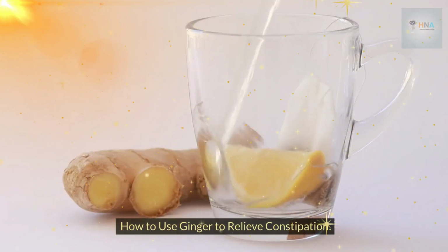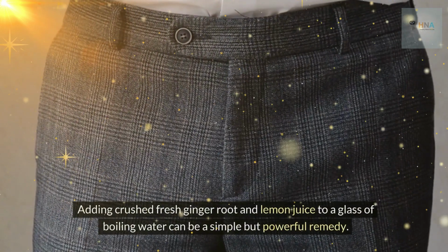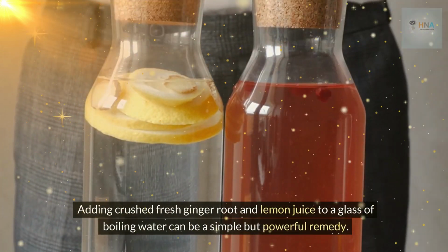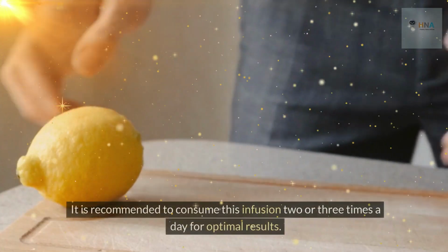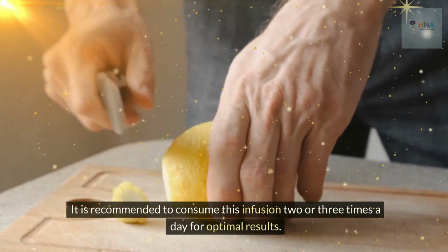How to use ginger to relieve constipation? 1. Ginger and lemon infusion. Adding crushed fresh ginger root and lemon juice to a glass of boiling water can be a simple but powerful remedy. It is recommended to consume this infusion 2 or 3 times a day for optimal results.